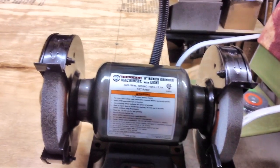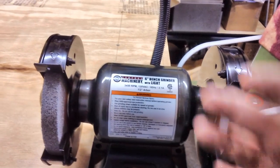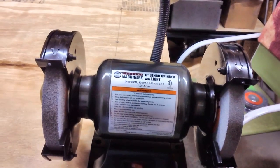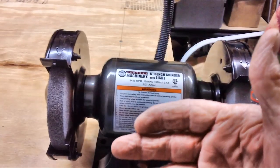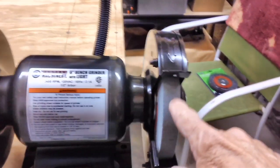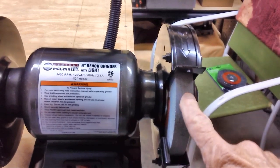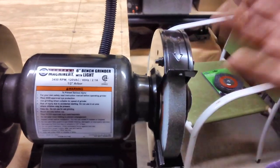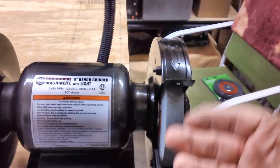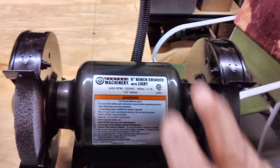Nowadays, plastic, people think, well, I got plastic. No, it's really important to get a full face shield. That's really the best way to go, with maybe even a pair of safety glasses underneath it. These things here can actually explode if they get too hot. A lot of people will grind aluminum with them, and they'll heat up and actually explode. They'll just blow, and the stuff will come flying out like you wouldn't believe. It'll hit you in the face and everything. Full face shield is always the best way to go.